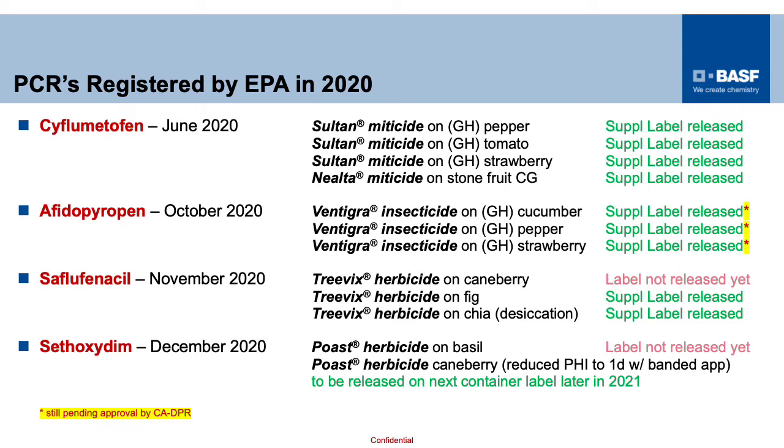In November of 2020, saflufenacil new uses for Treevix herbicide on caneberry, fig, and chia desiccation were approved. We've released supplemental labels on fig and chia. However, we are still working on the caneberry label, trying to develop and release a safe use pattern.